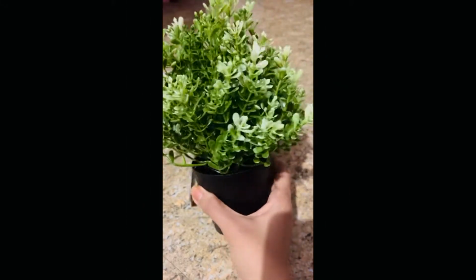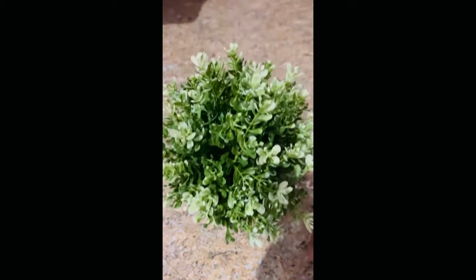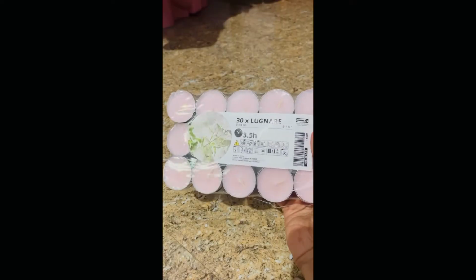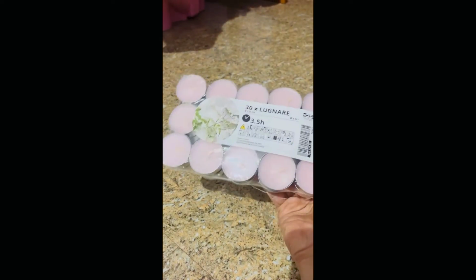Firstly, I bought this lovely artificial plant with the pot for the living room. Next is this bowl. It's actually a decor item to put these dried petals. These are scented and gives you a spa-like feel in your home. Some scented candles as Diwali is around the corner.